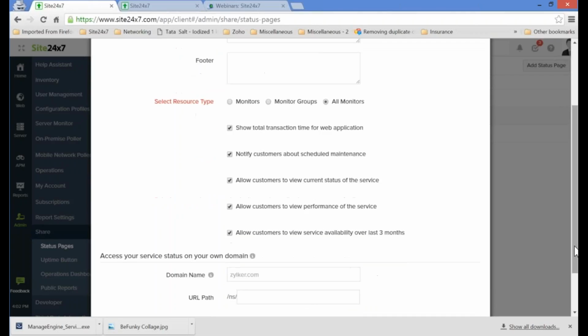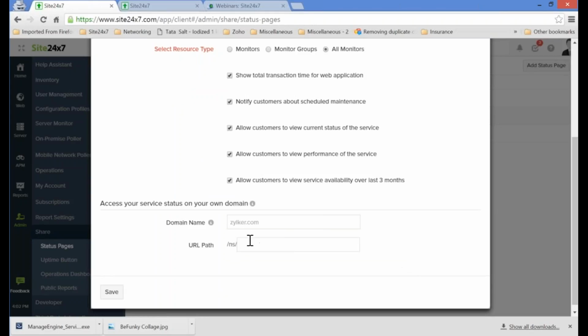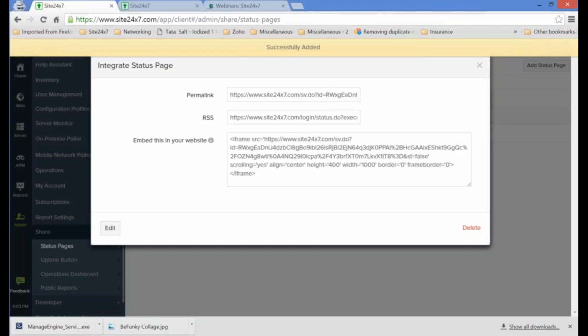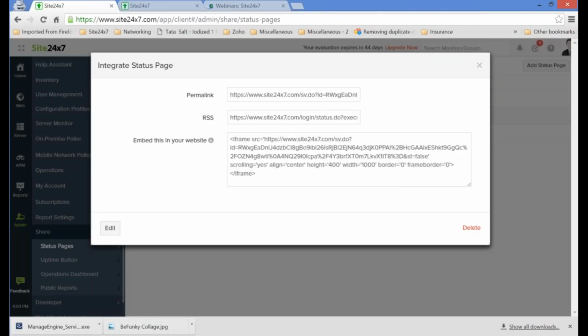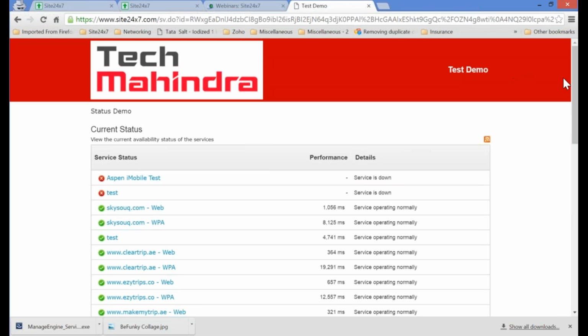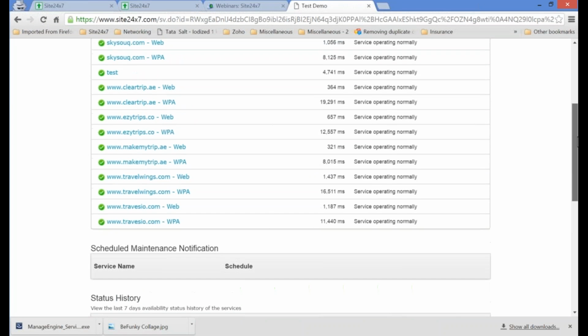So for your benefits, I'm going to enable everything here. And the other important thing is you can create the domain name and you can access the NS path here. So we will give you a permalink, so you can just share the permalink with your network, or you can use this permalink within your website, so the users will get notified about the status page here.